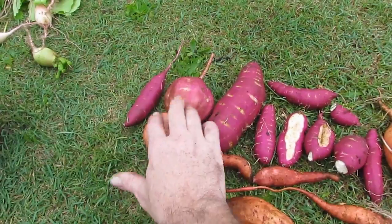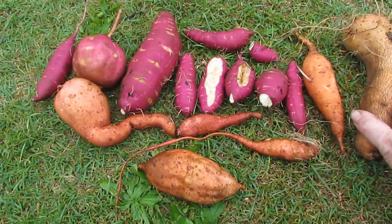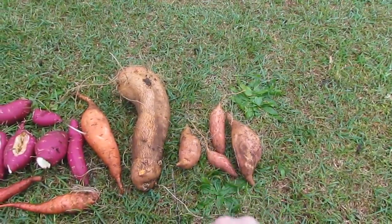I think that's the one from beside. That one came from the passion fruit, and this one from the barrel. So these ones here all grew unintentionally. They were just ferals that grew in the patch. And these guys here are ones that I ran out of space and couldn't plant out during the year.